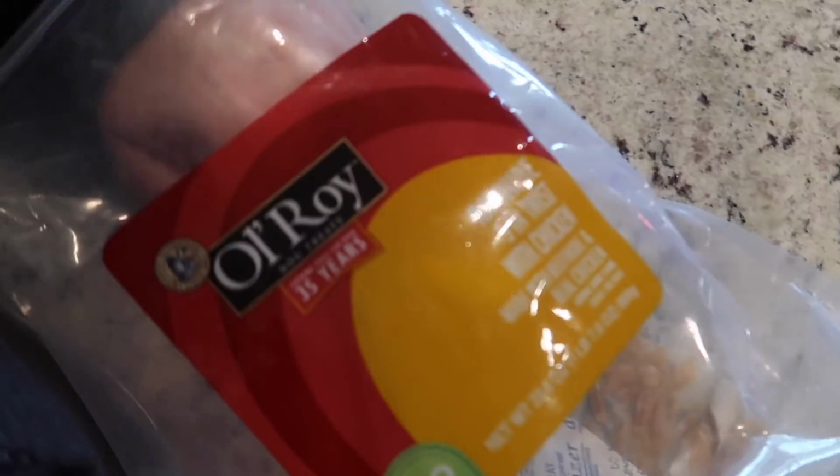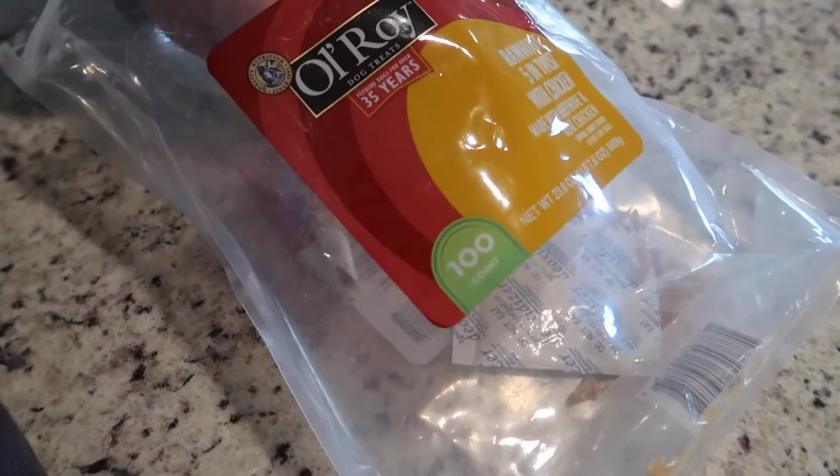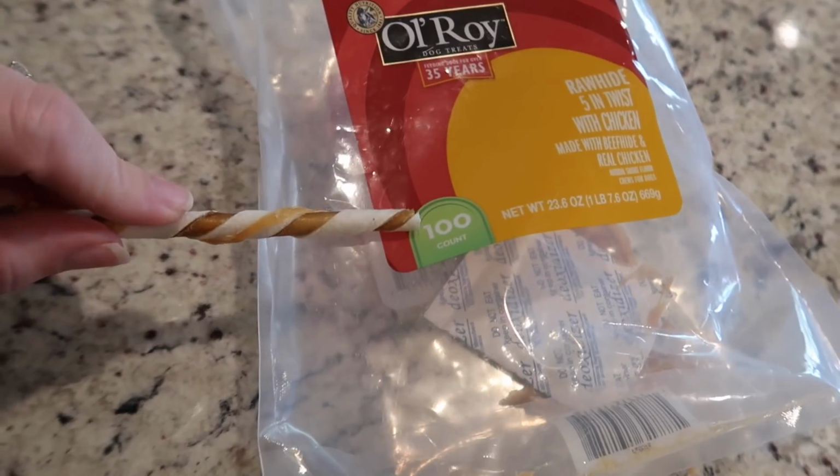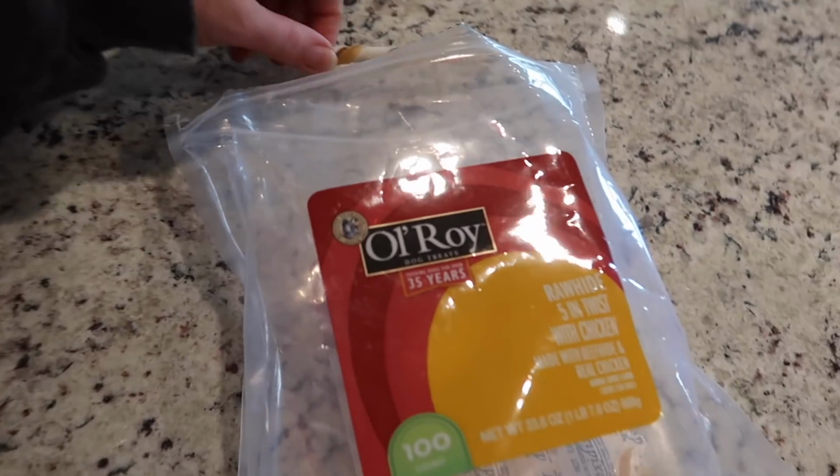Speaking of dog treats, while we're right here, if you're interested to know what our favorite bones are to give our dogs, she loves and is obsessed with these, as you can tell by a 100 count pack that's empty. Old Roy dog treats, you get 100 of them. It's $19, but that's 100 of them. And our vet actually did say that those are okay. People freak out about rawhide, but she said those should be fine.